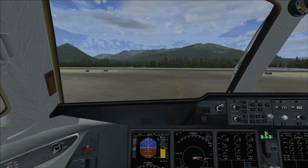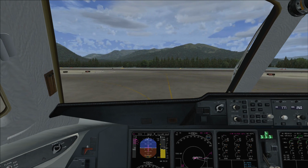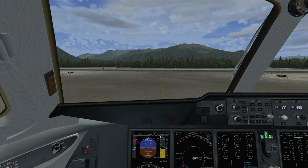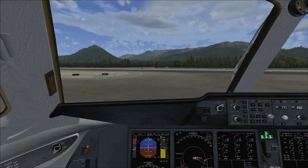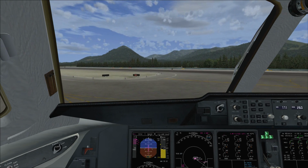Alright. And right in front of us is the water runways, 8 and 26 as well. I thought it was pretty cool that they had, you know, water runways right beside it.